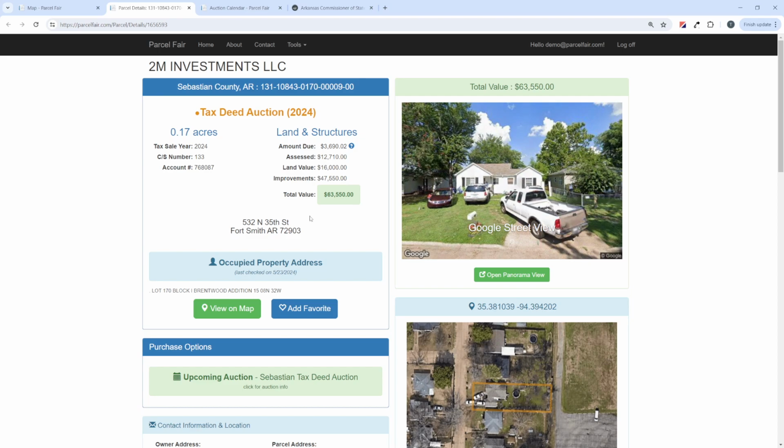So from this report here, I can tell you that the improvements were $47,550. Total value here, $63,550, and the land was $16,000. The amount due, which was also going to be the opening bid at the auction, is $3,690. So if you go to the Sebastian tax deed auction, the bidding will start at $3,690.02, and will bid up from that point until the highest bidder wins.